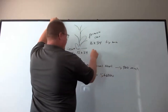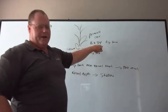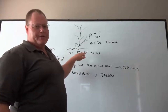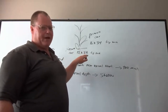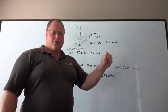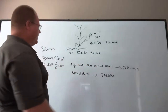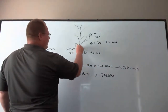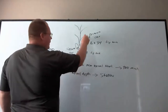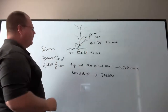And this ear's got tip back. So the fact that our primary ear's got tip back leads some people to think that, well, the secondary ear robbed from it. So again, it doesn't really work that way. But remember I told you that the last kernel to pollinate is the first one to abort. So in some cases, a butt kernel on the second ear is actually older than a tip kernel on the primary ear if pollination is occurring normally.